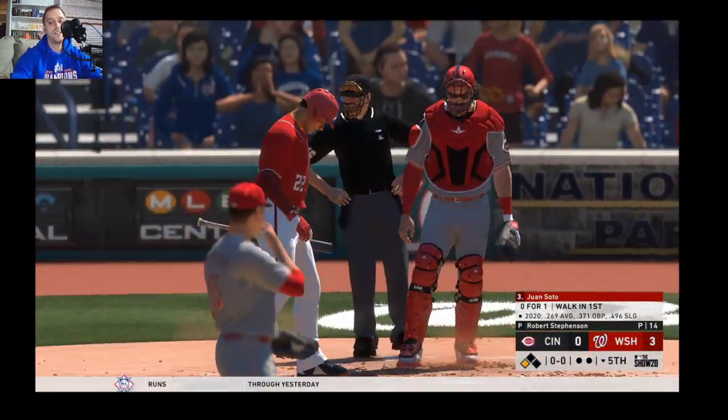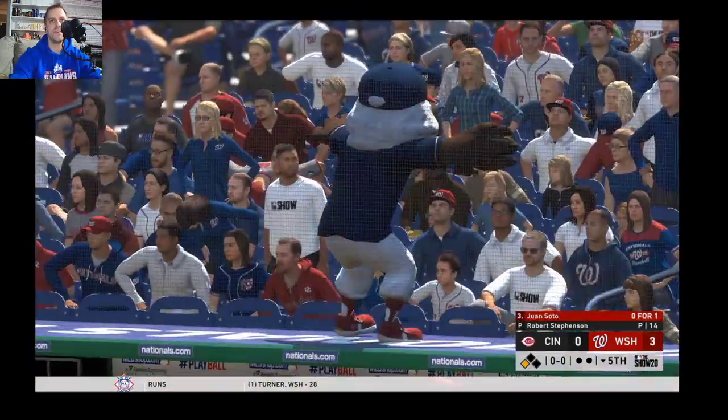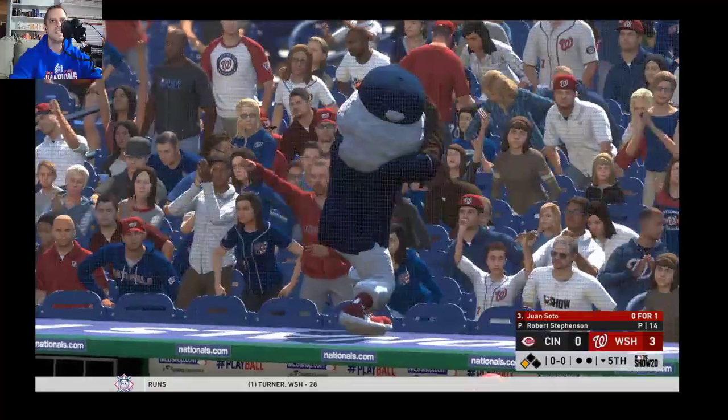That looked like it was going to get out, man. That's why I was kind of hesitant to make the call, man. I thought that was going to fly out the way it came off the bat.